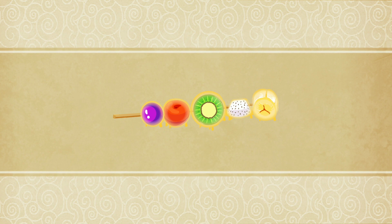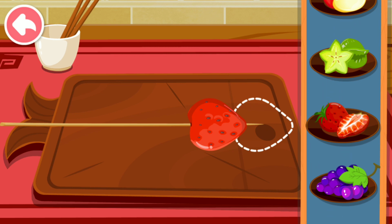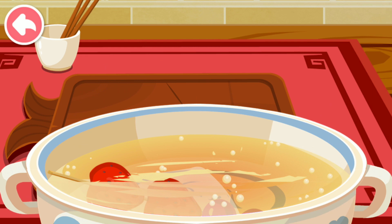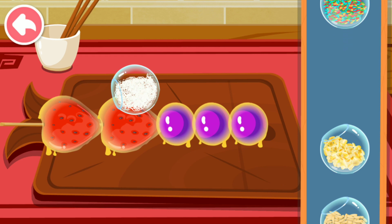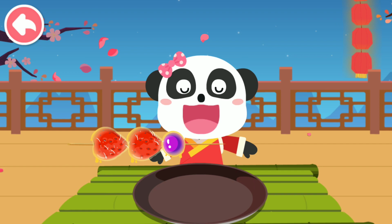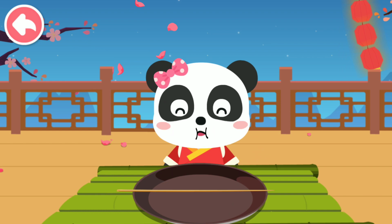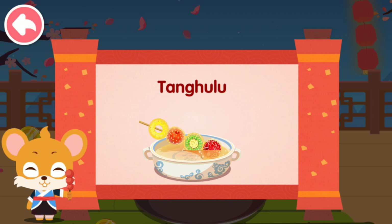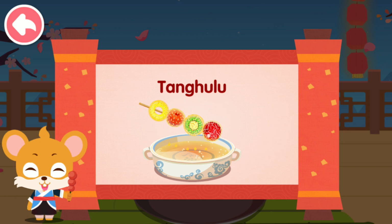Tanghulu. Strawberry, strawberry. Grape, grape, grape. Desiccated coconut. Wow, it looks delicious. Tanghulu. Tanghulu is a traditional Chinese snack. It can also be made of other fruits besides haws. Its sweet and sour taste can really increase your appetite.